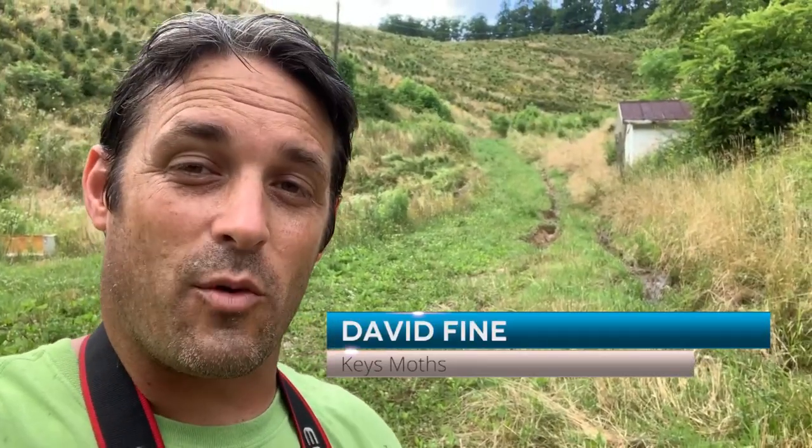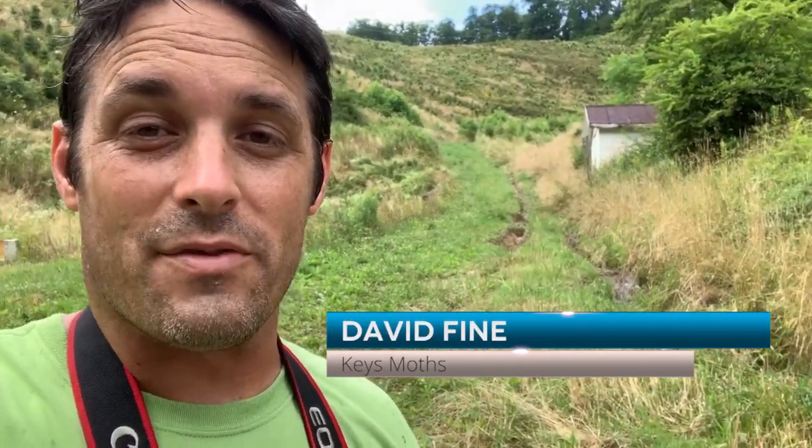Hi folks, David Fine here with Keys Moths. I'm on Roan Mountain, Tennessee, at a family reunion. My Uncle Bob and my dad decided to go on a trip to the auto parts store, but we saw a couple of fields of wildflowers along the way, so we figured we couldn't resist. We're going to take our cameras and see what we can find.